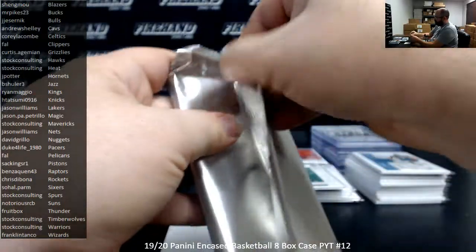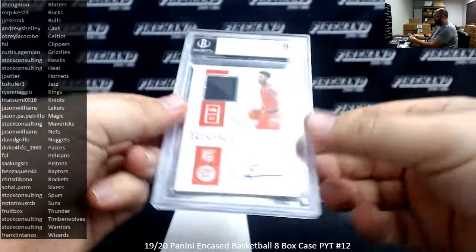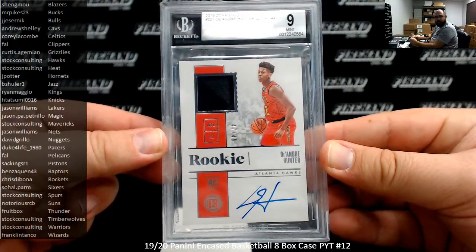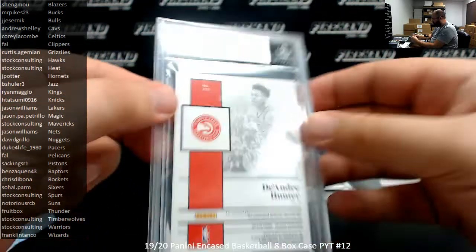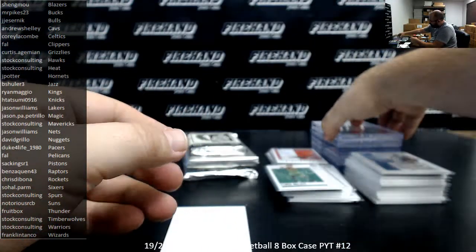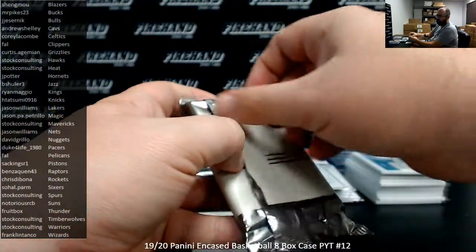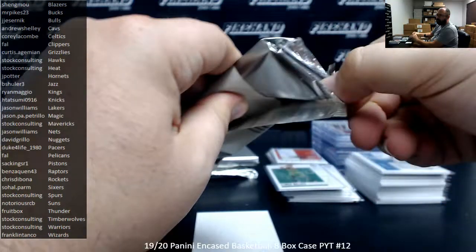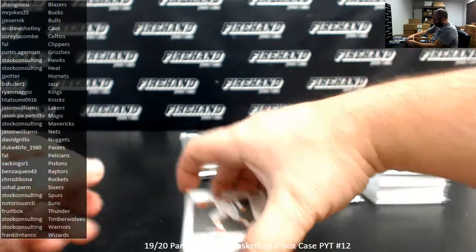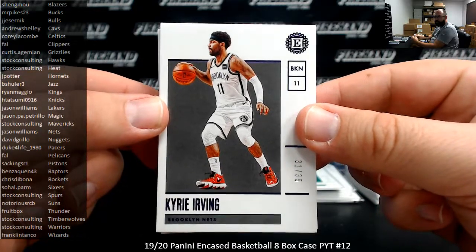Next, slabbed auto. DeAndre Hunter, jersey autograph, number to 49. The Hawks going to Stock Consulting, BGS 9 with a 10 auto. Go. Excuse me. Got a purple foil to 35, Kyrie Irving, Nets. Brooklyn Nets going to Jason Williams.